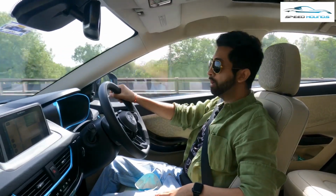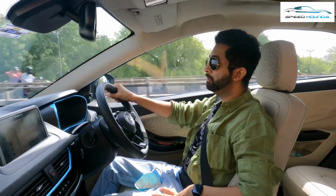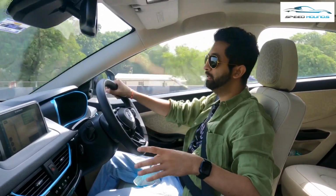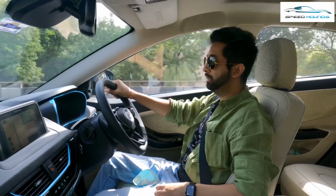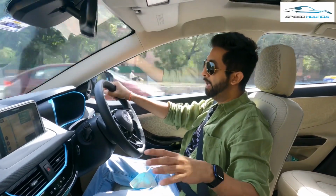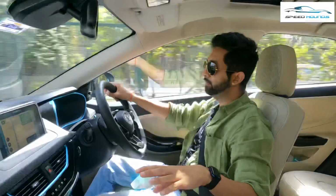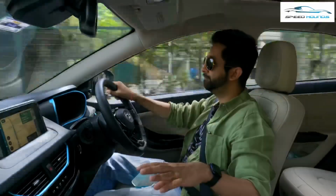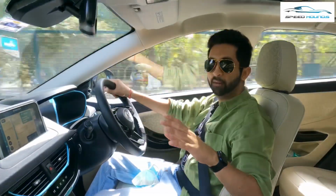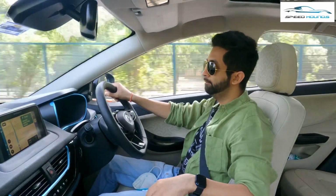I'll take you through a couple of features as well, because they have been added in the EV Max range. It would not be available in the normal Nexon EV, because both of them will be on offer. The present Nexon EV that is available with around 320 kilometers of range has some features which are not present on the normal Nexon EV.